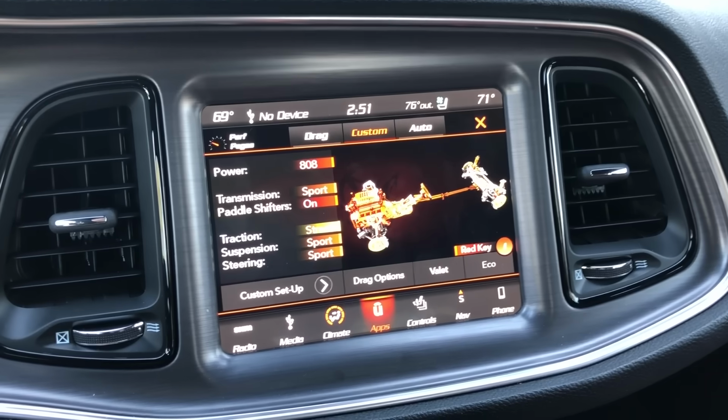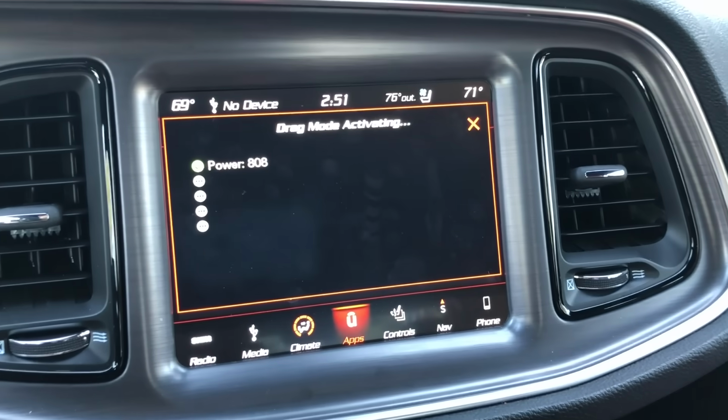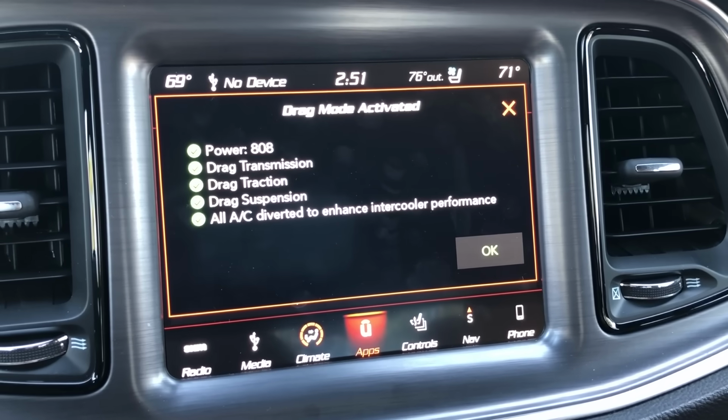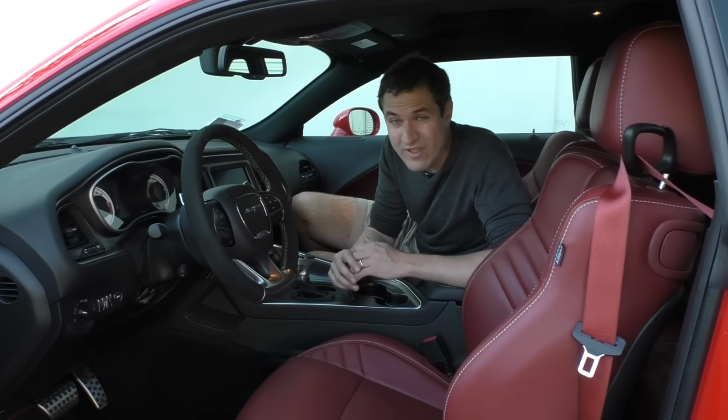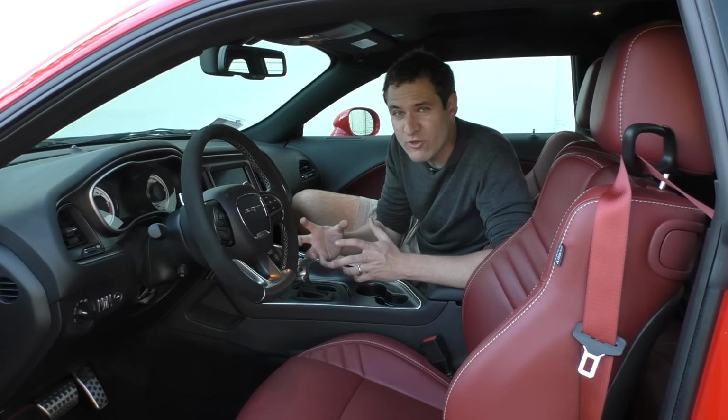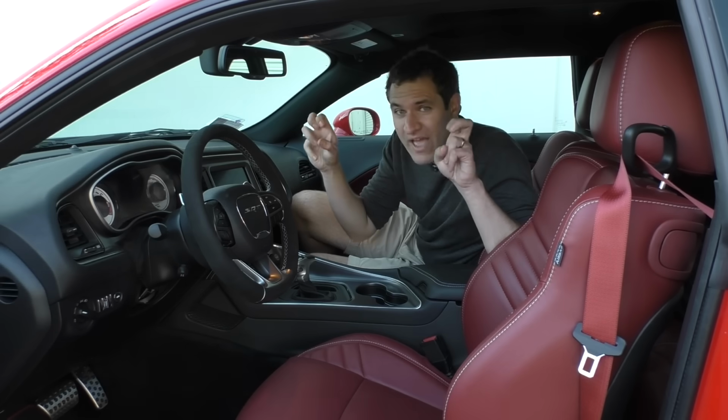Take a look at this. You click on drag mode and it goes through this whole checklist of things that it does in order to get this car ready for a drag race, which is just so cool. And the craziest part is, if you have the air conditioning all the way up and you put it in drag mode, you can feel that the air conditioning has been optimized for drag use.